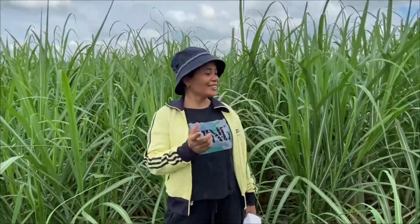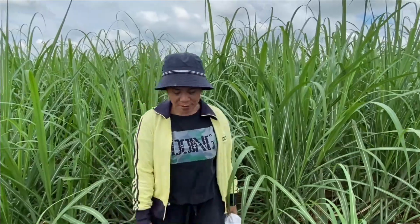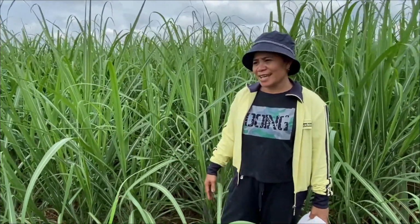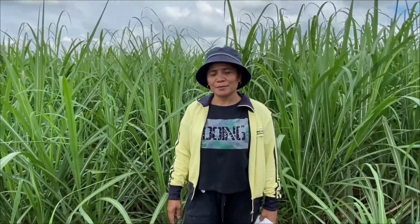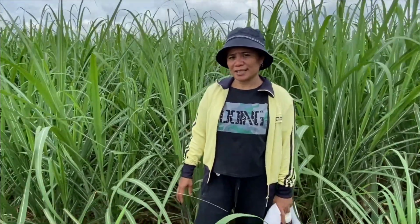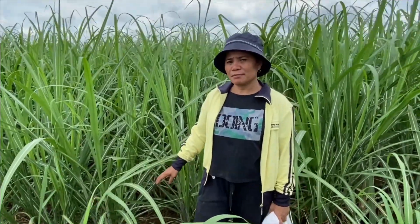Okay guys, this is already our farm and we have done the cleaning of the grass already. So this is how we take out the grass on our farm, guys. So I hope you learned some, guys. We never detailed more. So basically we did only getting the grass, guys. This one is already closed and we're waiting only for the harvest, I think by March, guys.